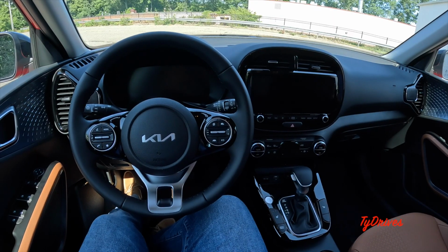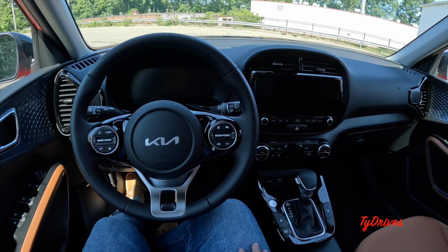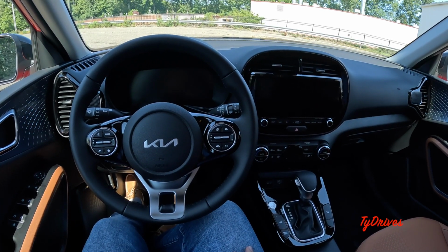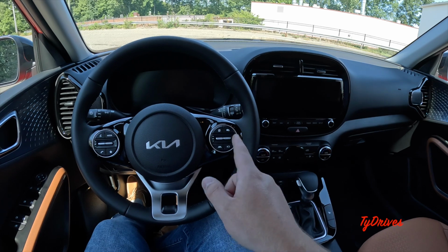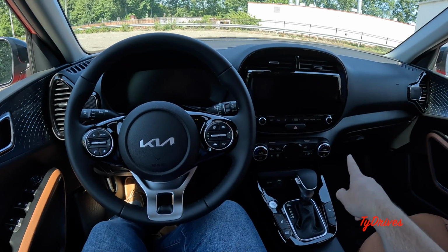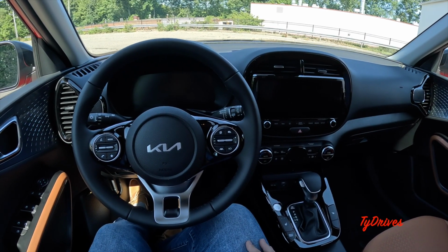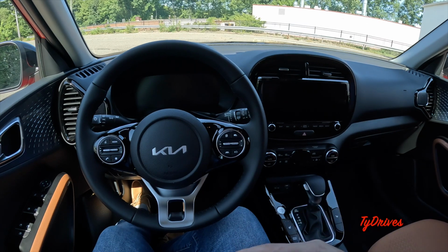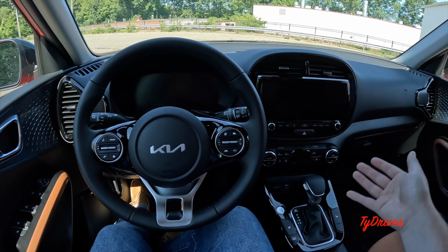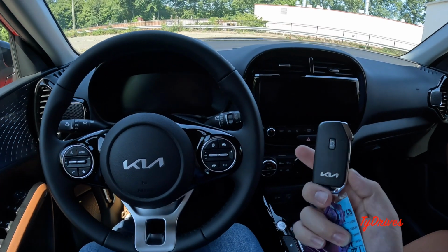So now that we're seated inside the Soul, we can see the theme of the interior, in that everything has this kind of circular design, from the buttons on the steering wheel to the surround of the screen, and even your climate controls are circular. So definitely a circular themed interior with no hard edges or anything like that. So pretty cool interior. Now here goes the key for the Soul.